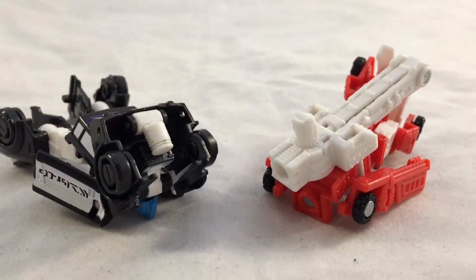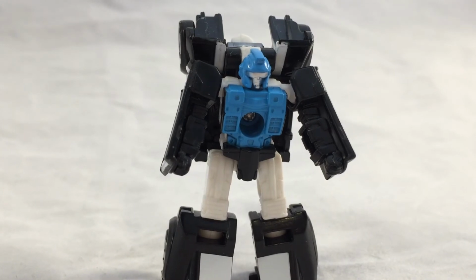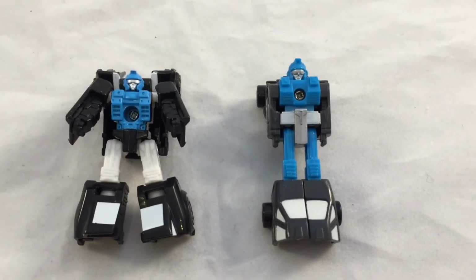In robot mode, both are fine. Just fine. Stakeout has some rather good proportions compared to the original, and the likeness in the face was captured really well.